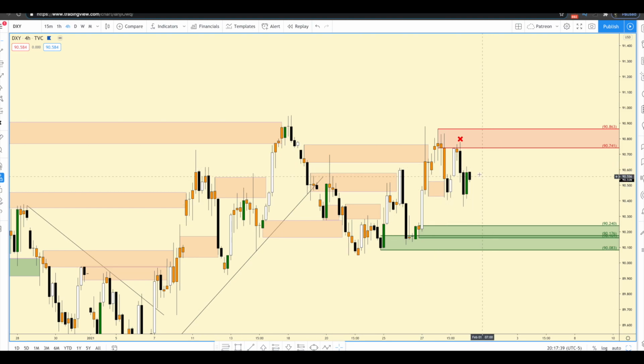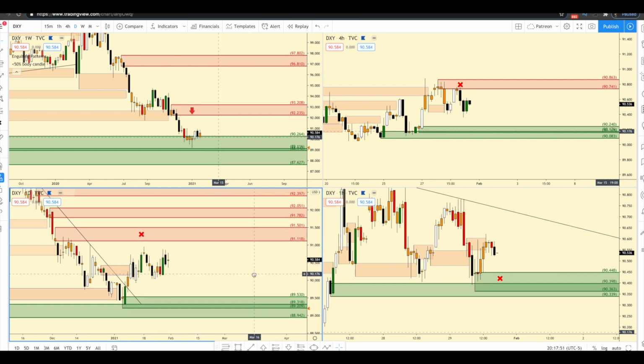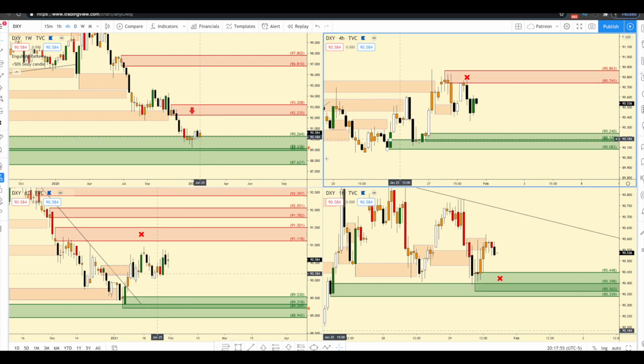Look for a short setup rather than going long until that daily supply is broken, and hopefully it doesn't fool us and give us a short setup so that we can actually just remain out of the short if the US dollar does remain to go up. So we'll have to wait and see. I'm still waiting on basically all my trading to see what the dollar is doing.